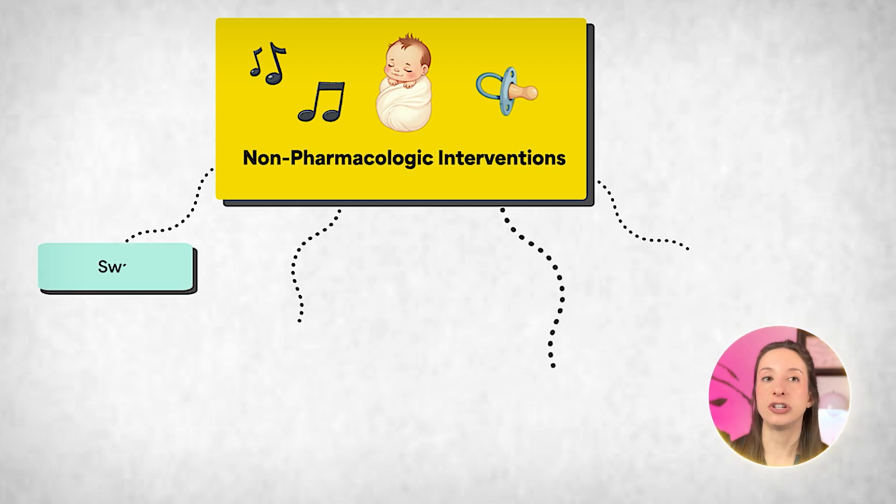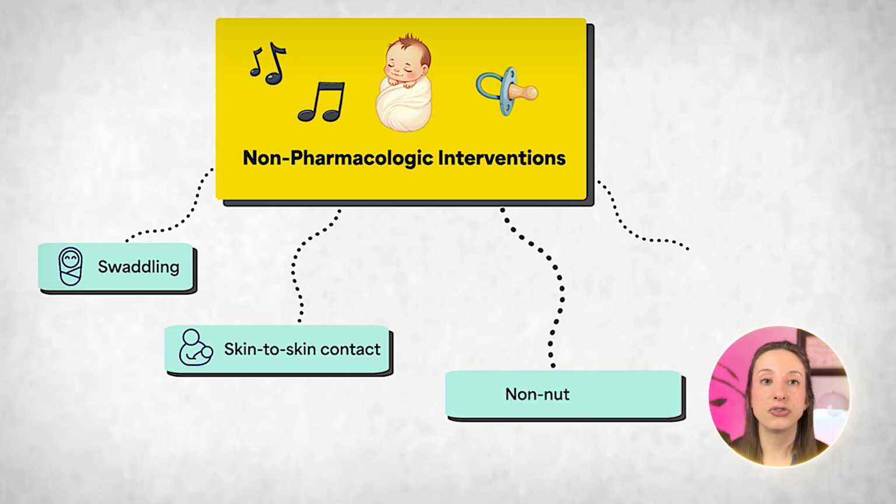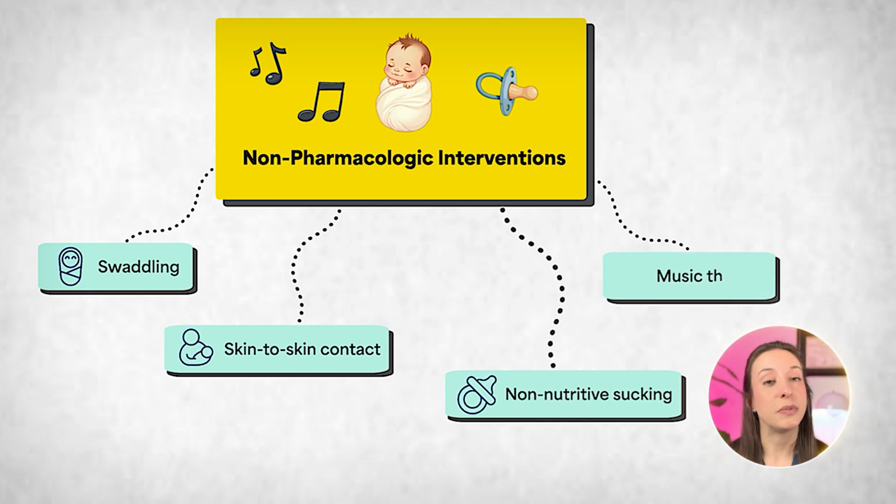One of the most effective strategies is swaddling, which decreases the initial pain response and helps preterm neonates recover more quickly from painful procedures. Other effective non-pharmacologic approaches include skin-to-skin contact or kangaroo care, non-nutritive sucking, human milk, and music therapy. While the optimal combination of non-pharmacologic interventions is still unknown, integrating these strategies into routine neonatal care reduces behavioral pain responses and enhances overall pain management. By incorporating these evidence-based pain management strategies, you can minimize stress and discomfort in neonates during lumbar puncture.